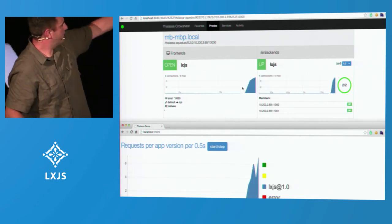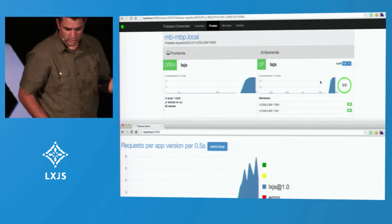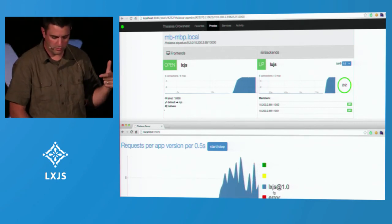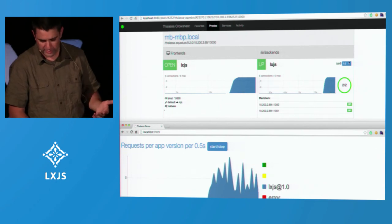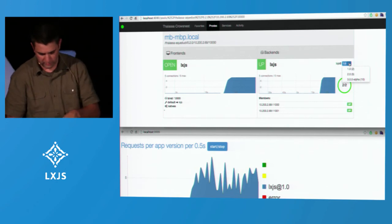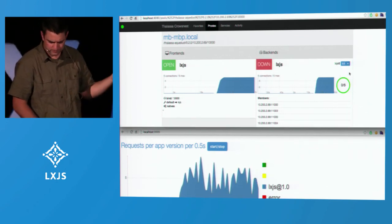So I'll just start this off, and we should start seeing some load. You'll see the connections are coming in. This is all real time. And what this is telling us down here is that it's getting and serving requests from version 1.0. So the point here is, I can make an API call to do this, or I could do this from the UI. I'm going to cut over to version 2.